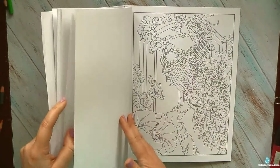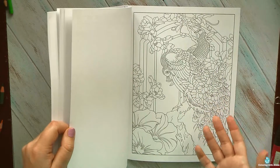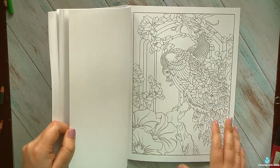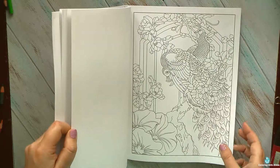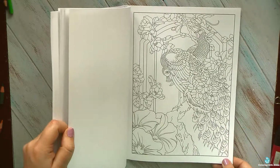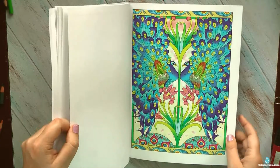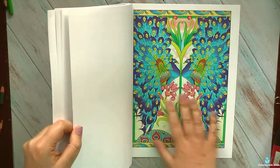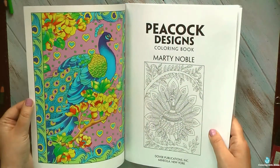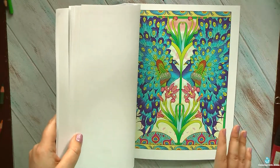Another good thing is that mostly there are just one or two birds on the page, so they are not repeated like ten peacocks in the same shape on the page, which I don't like to color. To have a couple of peacocks is really great. So, another book totally in my style. And again, the pictures on the back cover and the front are very inspiring and very helpful if you need some hint in selecting colors.